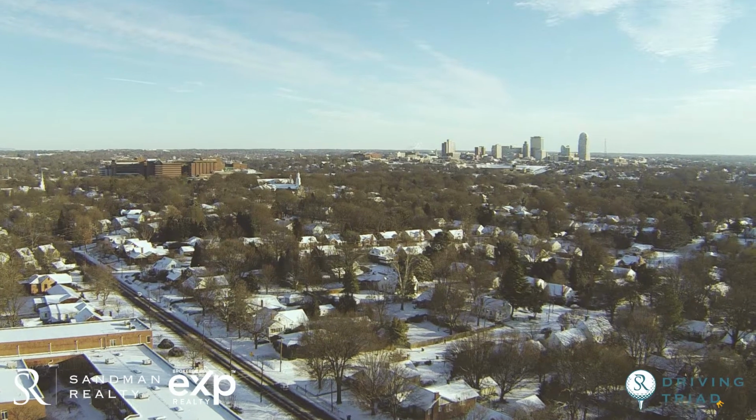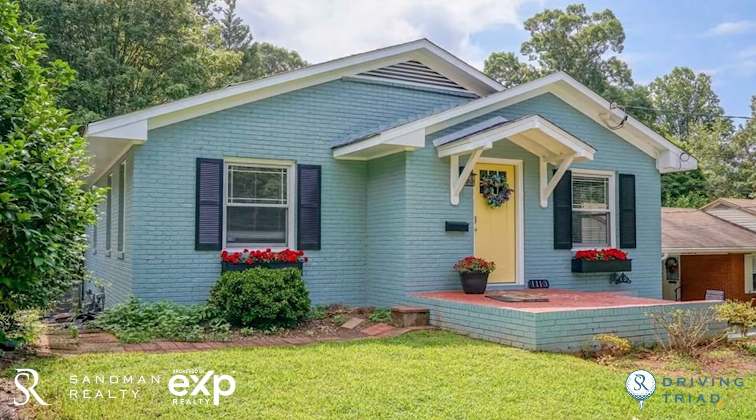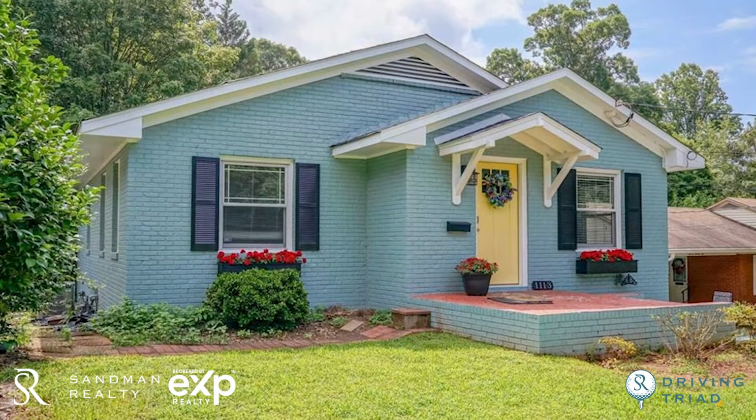It's also known for its easy access to downtown, and it's got an eclectic sense of style with a lot of historic homes. Every home's a little bit varying one to another, but a lot of cottages and bungalows, things like that. And it's also a very family-friendly environment. It's a very walkable neighborhood.